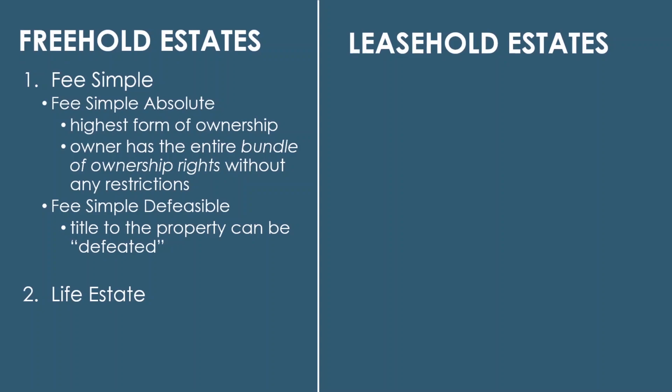And then we have something called a life estate. And under life estate, there are two different types. We have an estate in reversion and an estate in remainder. So this basically allows you to enjoy a property for either your life or the life of someone else.